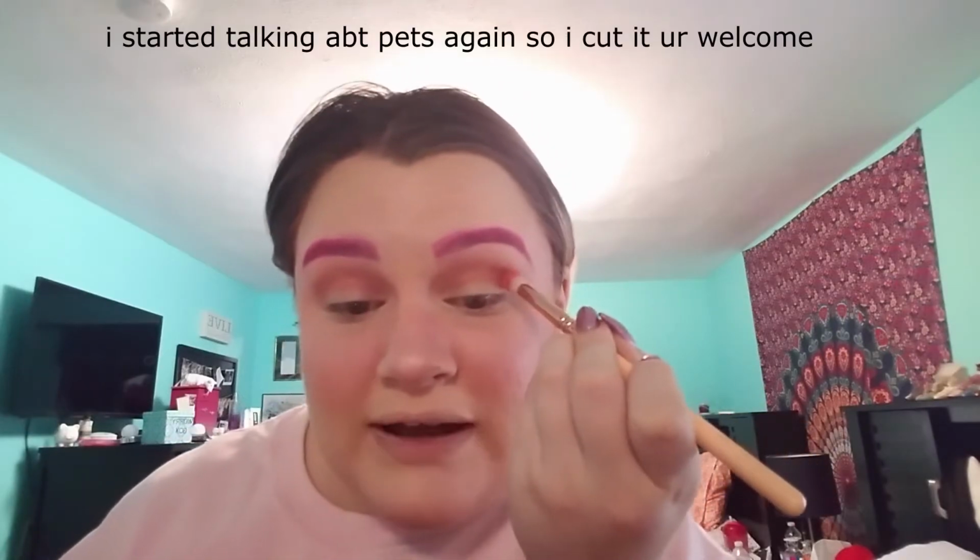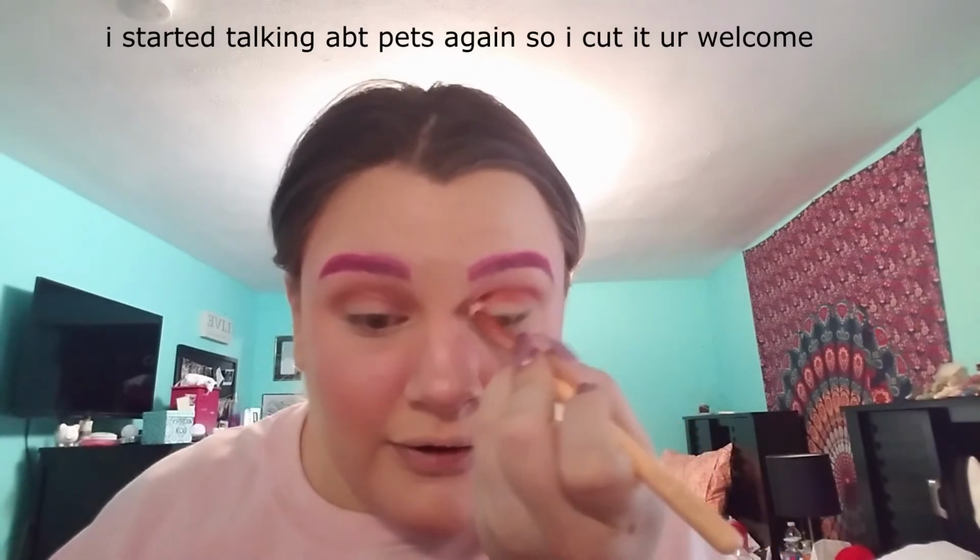Okie smoky. And so now, let's really deepen this. We're going to use the color I Am, Prick. And I know this color, when you blend it out, actually turns more of a pink. But right now, when it's on the brush, it's like Ronald McDonald red. So we're going to put this right in the hollow of my eye.